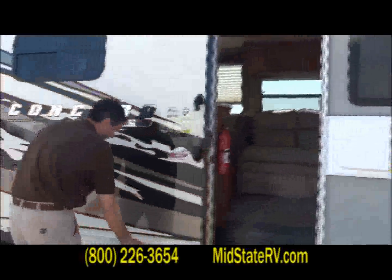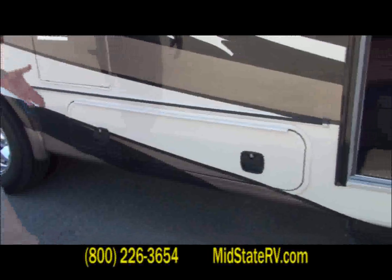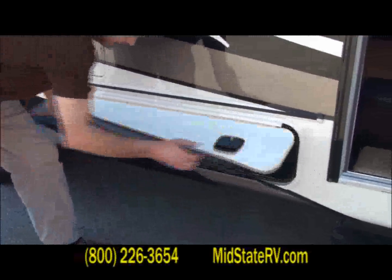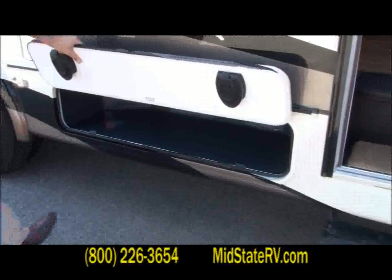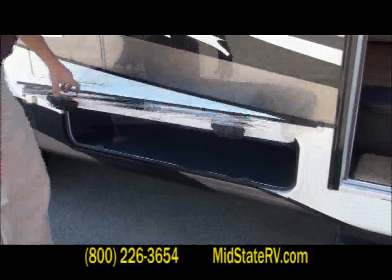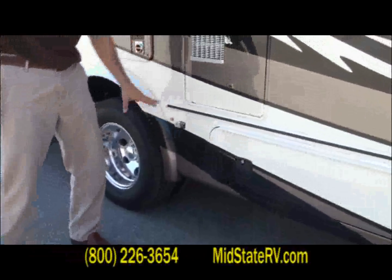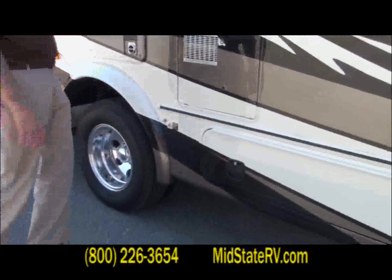You've got slam latches on all of your exterior compartments, just a lot better quality than the twist lock types. They are all lockable. You've got a seamless interior compartment storage here, where you're not going to get any leaks. There's no potential for cracking in the seams because there are no seams. This particular unit actually has the airbags here, where if you're towing a little bit more weight, you can actually adjust the airbags to give you a little better ride quality.